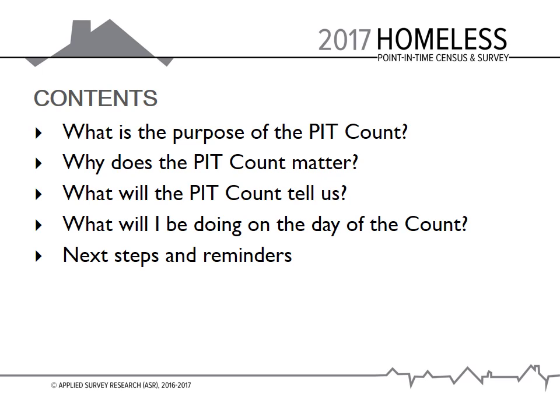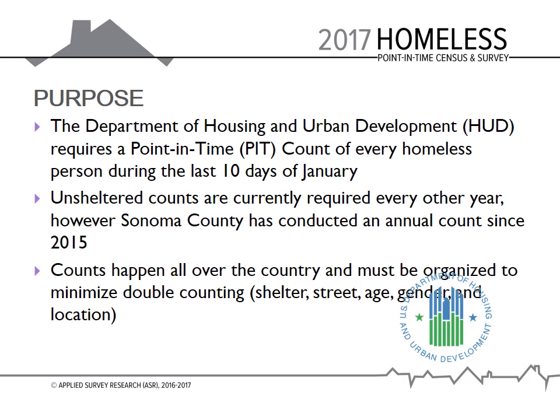We'll be reviewing what you will be doing on the day of the count, and then we'll finish up going over next steps and reminders.